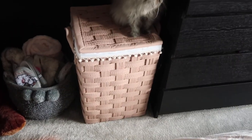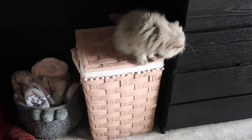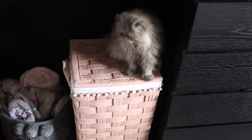That laundry basket is not for laundry. That's got all my clean sheets and towels and things. And the cats just love to chill on there. So that is definitely gonna get ruined at some point. You can see they've made a dent in it already. Coming around into this little corner, again, it's really overexposed, so I don't know how much you can see.